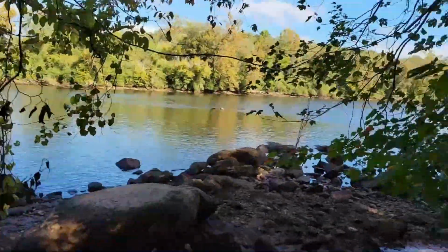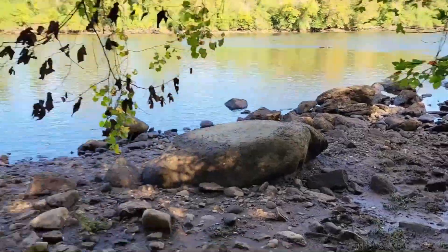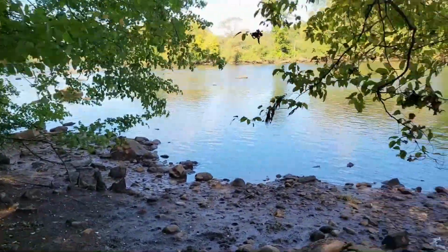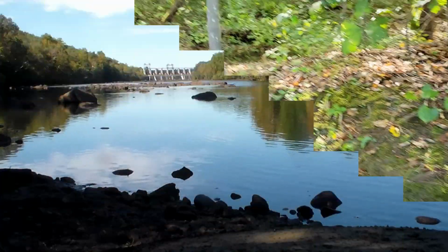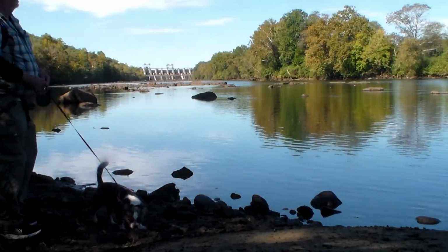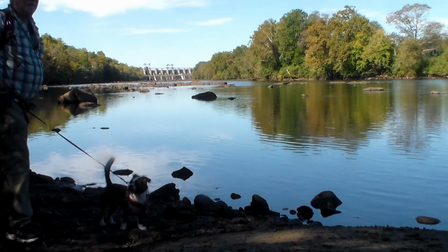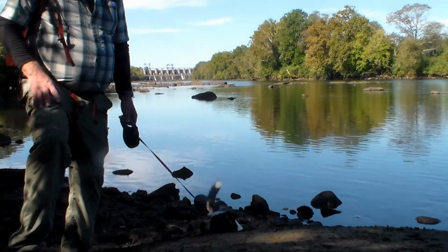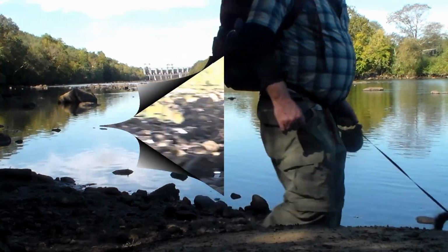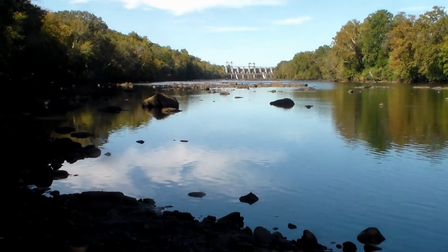But there's probably some better views ahead. However, it could be awesome for a fishing spot, no doubt, if this was to dry up a little bit. And there's the dam up there.